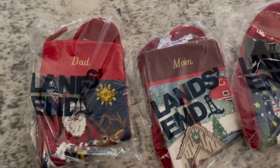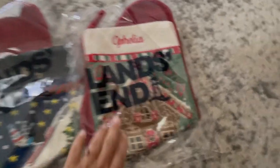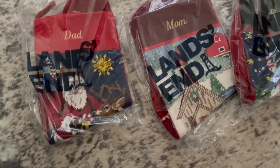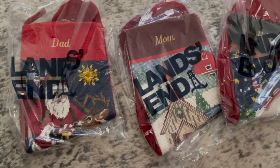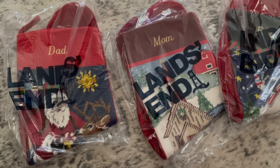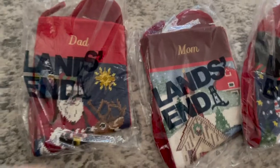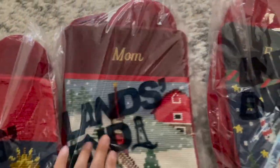So I'm super excited because my Lands' End order just arrived, and these are the stockings that I had mentioned in my first video. And you guys, I was literally stalking the website because I know during the holidays they usually have free personalization every now and then, and they'll do a flash sale. So of course I came upon it one day, and I had a 40% off coupon plus free shipping. So I ended up only paying $23 per stocking, which is a steal.